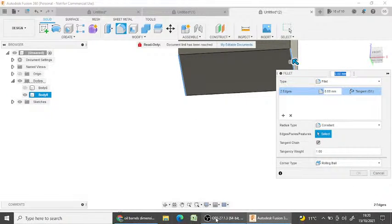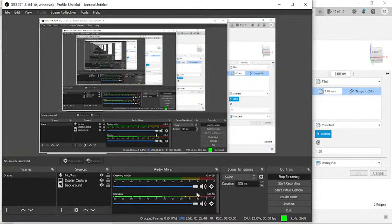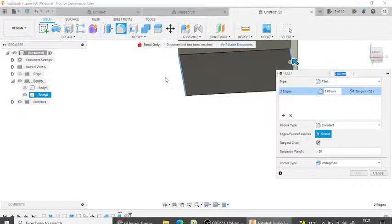So I will be back in 30 seconds. Just got to change this setting because I've now got buzzing. Buzzing noise fixed, so we can go back to Fusion.